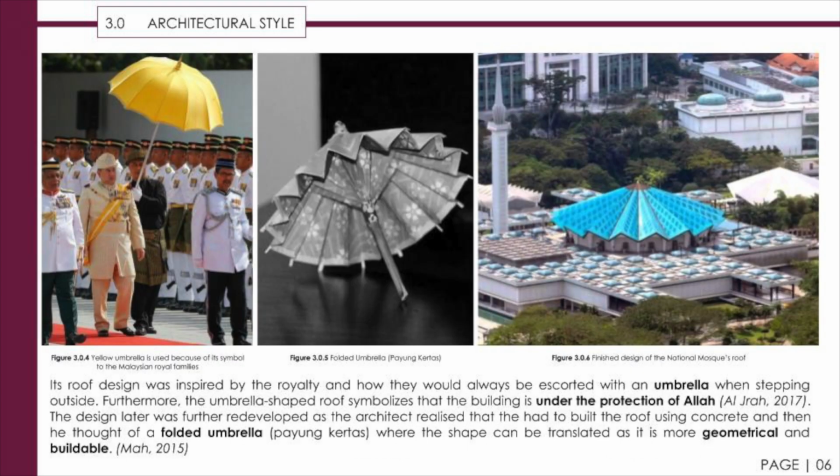On to topic 3.0, the architectural style. As you can see in figure 3.0.6, the roof design was mainly inspired by the umbrella, which is an object that the royalty use whenever they are being escorted outside. Furthermore, the umbrella shape also symbolizes that the building is under the protection of Allah, God.